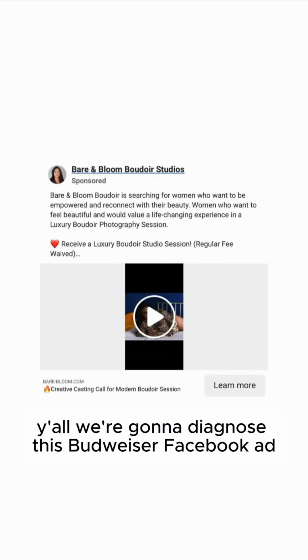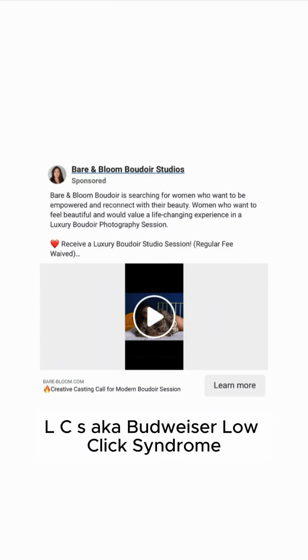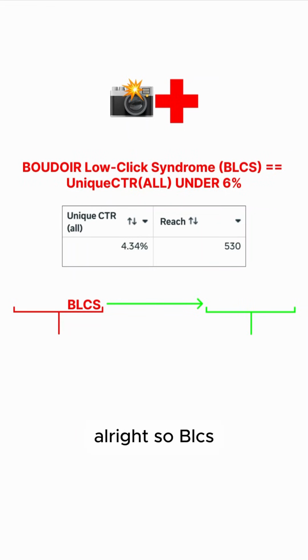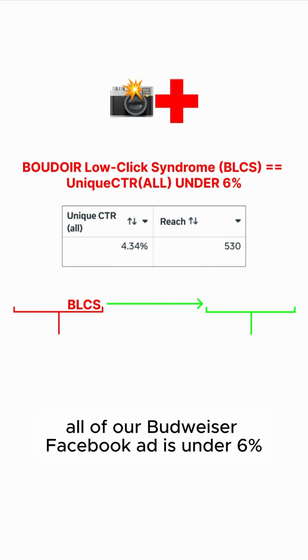All right, y'all, we're going to diagnose this Boudoir Facebook ad, see if we believe it has BLCS, aka Boudoir Low Click Syndrome. BLCS, Boudoir Low Click Syndrome, is when the unique CTR of our Boudoir Facebook ad is under 6%.